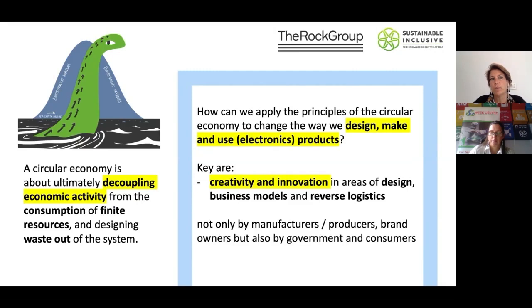That's quite a big shift, because even when we design for recyclability or design for reuse or design for durability, it can be supported and enabled by a completely different business model, for instance, and also reverse logistics. And this mindset is not only applicable to the people that produce it, the manufacturers, but also brand owners, the government with supporting policies, as well as consumers.